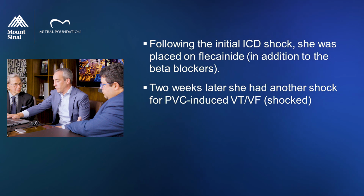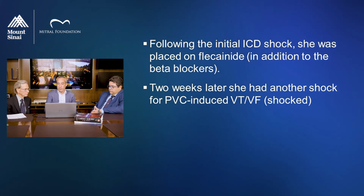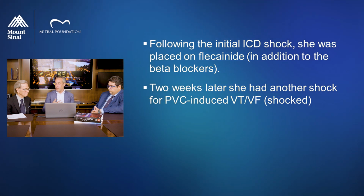So what do we do right now? The choice made in this particular patient: after this, in addition to the beta blocker she was already on, flecainide, which is an antiarrhythmic, was started, hopefully to suppress the PVCs. How effective that is, I don't know. And then 2 weeks later, she had another shock for the same thing, PVC-induced VT/VF. So twice now in a short period of time, she was saved by the defibrillator. Again, this is just an extreme example of someone who got lucky. But she's now really anxious over this. Right. I don't blame her.